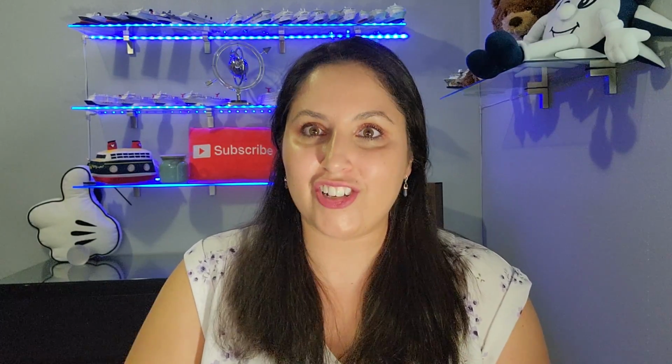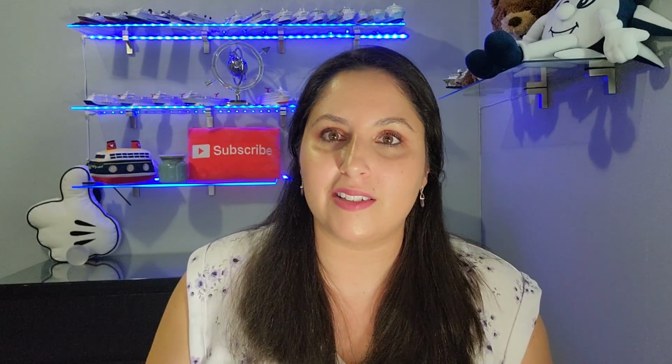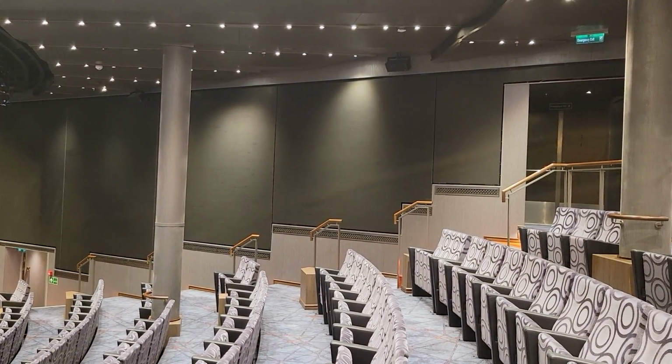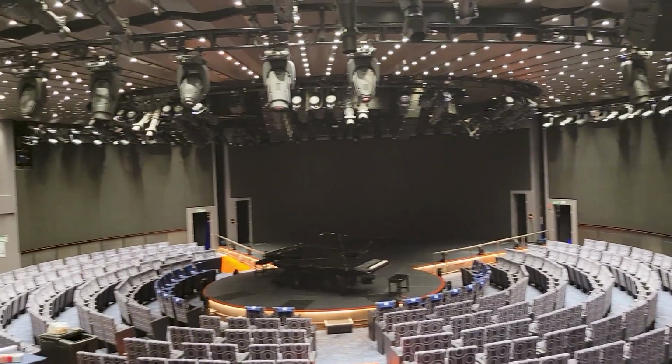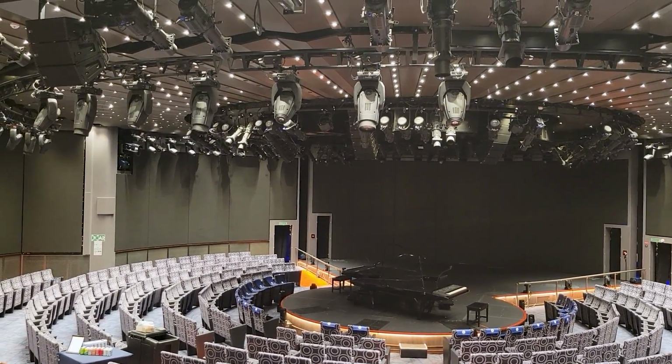The theater in particular on the Pinnacle-class ships, which is the class that the Nieuw Statendam is, all three of these ships are built like this, and two thumbs up for this design because the theater has a low incline. It's not one of those theaters where it's up very high. It has a lower incline, and the stage is like a bulb in the sense where the seating wraps around.